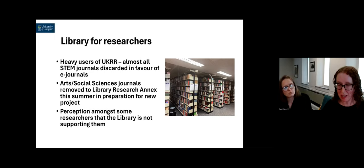And I have to say, this provokes some backlash from academic colleagues and the articulation of a perception that the library is becoming a space that doesn't support researchers. I don't think that's true, but I do understand the concerns, and we do need to take the opportunities offered by this new project to address those concerns.